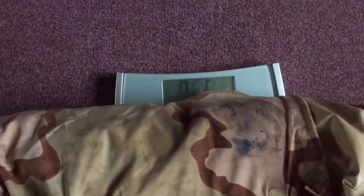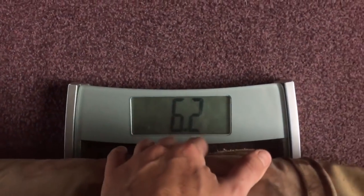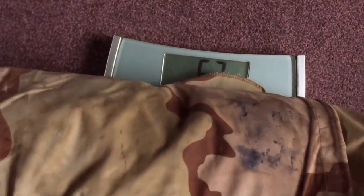I might show you a clip of wearing my wet tent, because it is dragging me to the floor. Six point two kgs.